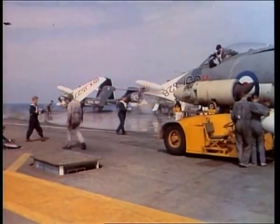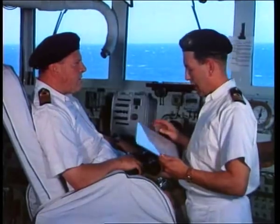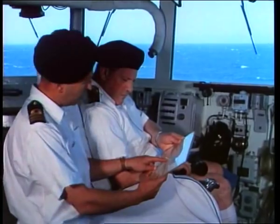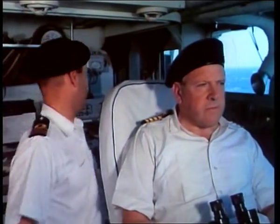A new flying day. On the compass platform, the captain discusses the day's program with Commander Eyre, responsible for all air operations. Well, will you be satisfied with that? Yes, sir, I will. If I launch the 10:30 serial at about 10:45, serial 3 will easily get off at 11:30. Would that be all right, sir? That'll be all right by me, yes. I'll go and tell Little F, sir. Good. Thanks very much.